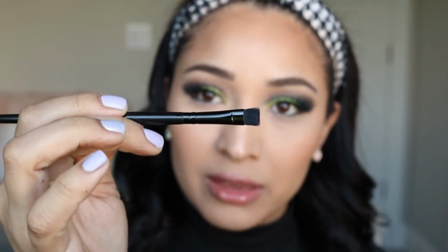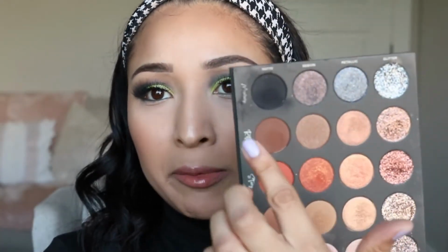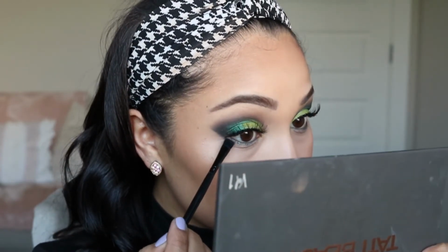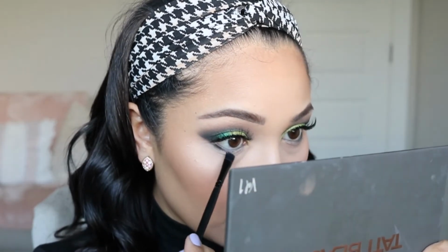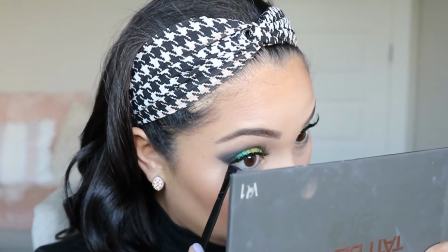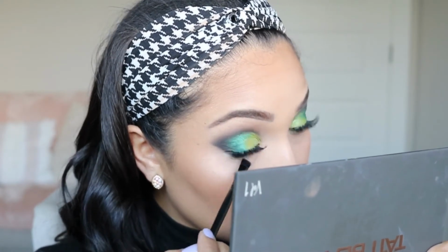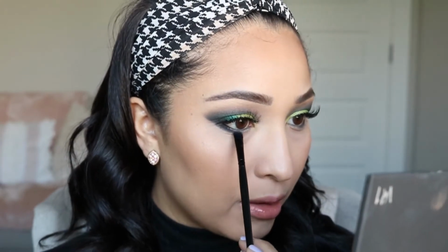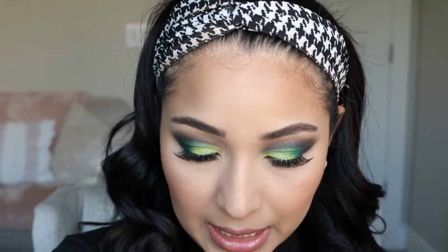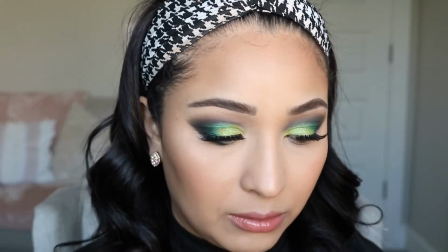And now with a flat brush like this, I'm going back with the Tati palette, and I'm going in with this black one right here and just add that on the lower lash. I'm not going to bring it all the way in. I'm going to stop right in the middle because I do want the green right here. And I am going to grab a different brush to kind of blend it out.